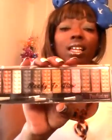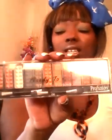They didn't really have much makeup there at Dollar Tree. And I picked up another one of these Profusion eyeshadows. And these are like browns and golds and some pinks. And like I said, these are really pigmented. If you see these at your store, you should definitely pick them up.